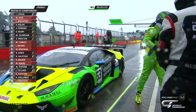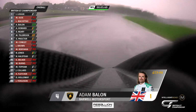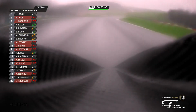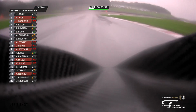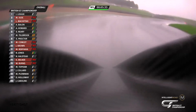And he has put in some good performances in the wet this year. Off at Redgate has gone Adam Ballon, another championship contender then, the #1 car that won the championship last year, of course. Sandy Mitchell, reigning champion. Adam Ballon didn't win it last year. They're a new driver combo for 2021. And Adam also having a bit of a slip-up. We're seeing an awful lot of mistakes here, or moments, from championship contenders.